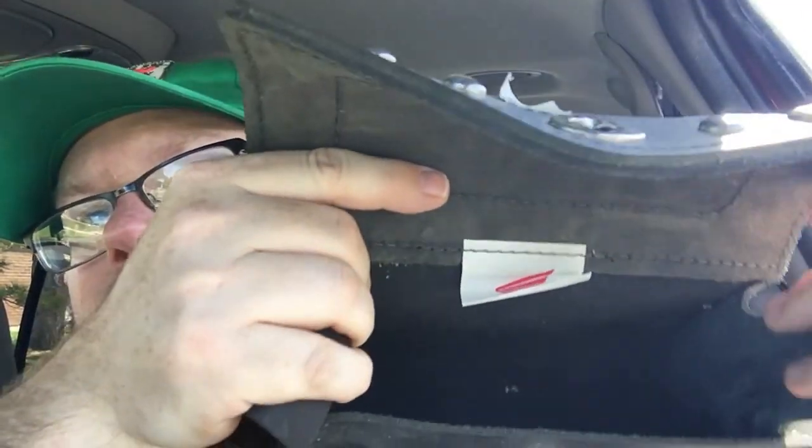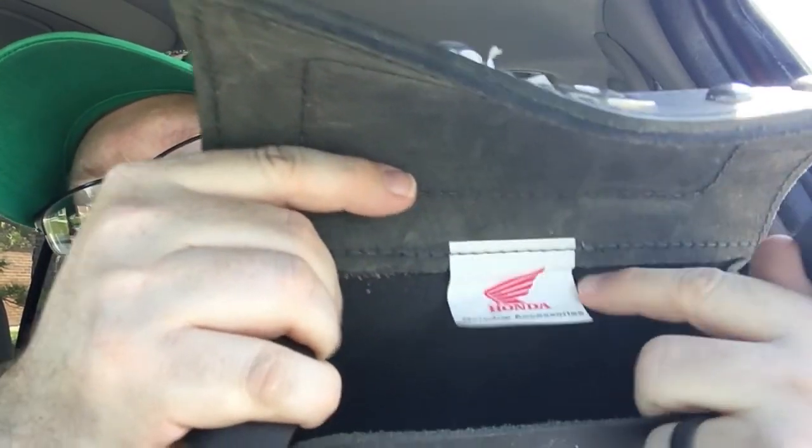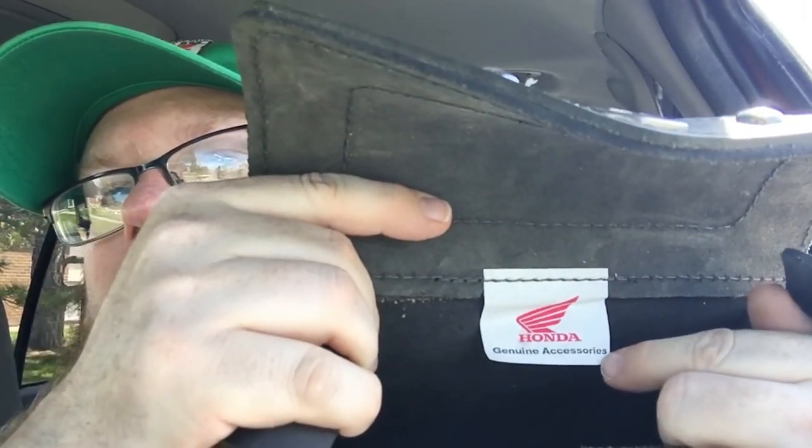And then the last thing that we got, tagged $5, is this little leather case. When I first saw it, I thought, oh, is that Harley? I was really excited. It's not Harley, not quite as good. Actually, Honda, you can see right here. You want to look for, there you go, there's the wing. Sorry, this is all fighting against me here. There you go, genuine accessories.